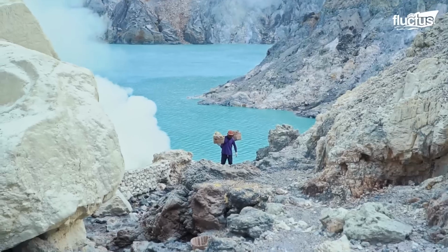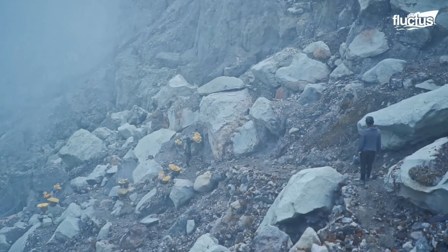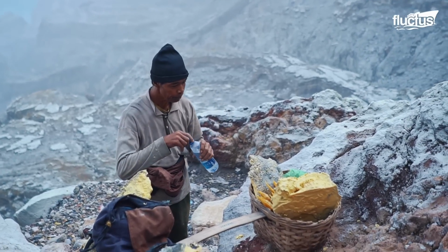Prolonged exposure to sulfur dioxide and other toxic gases takes a heavy toll on miners' health, causing severe respiratory issues and significantly reducing their life expectancy over time.